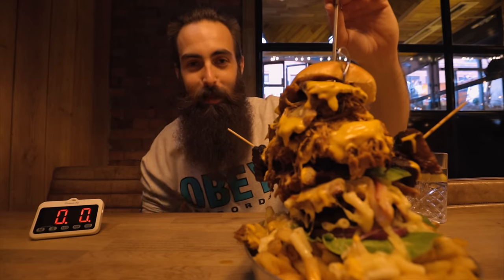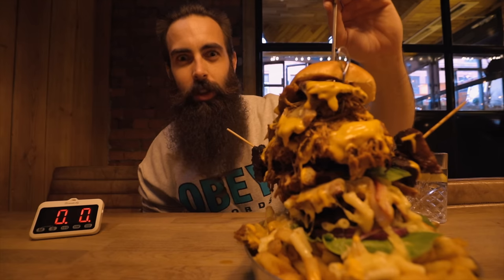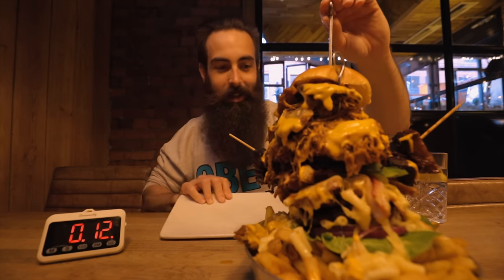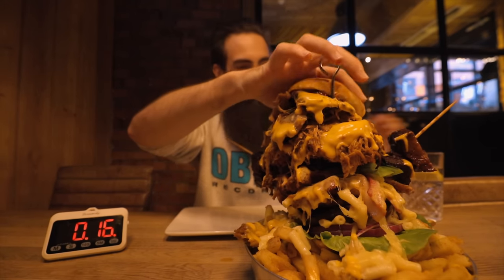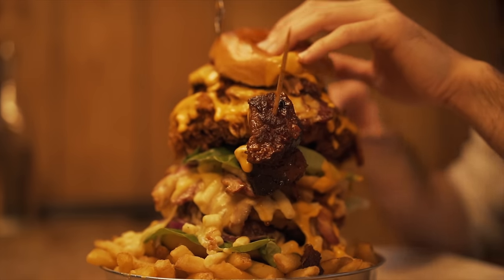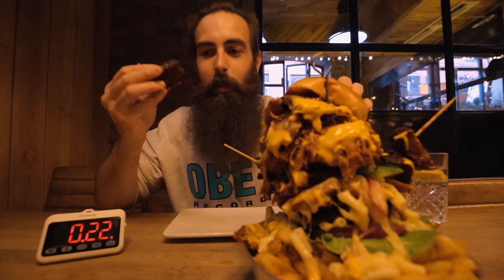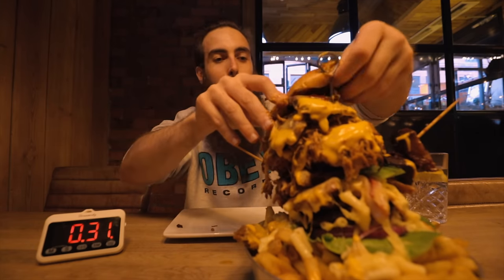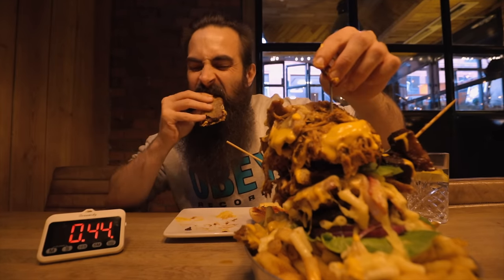So without further ado, this is BeardMeatsFood, and this is the Challenger Burger Challenge. All right, I've got a second plate here, which I think I'm going to need. Okay, where to begin? I'm going to start with this. This is a burnt end lollipop, apparently. Oops. I think I just spat some food on my mic filter.